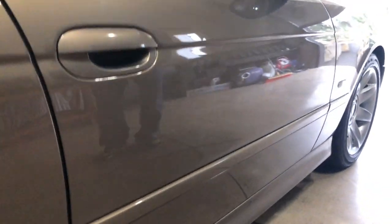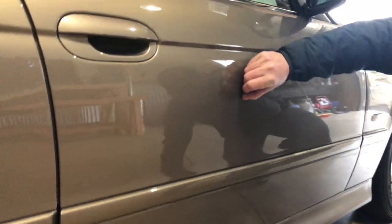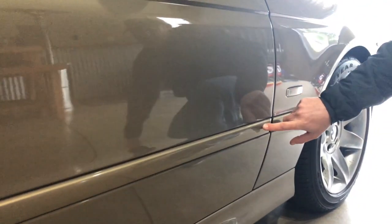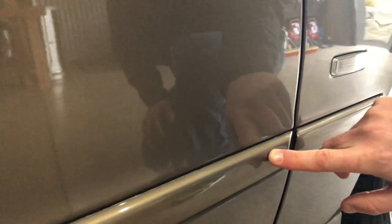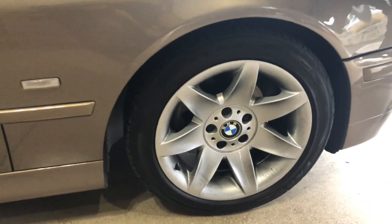I'm not seeing, maybe just a, I don't even know if you can see that, but just to really give you a good look, can't even feel it, so that'd probably just come right off. Tiny little rock chip right here on the trim. Again, front fender, kind of nothing here on the front. Again, I think this is kind of where we started on this rock chip.